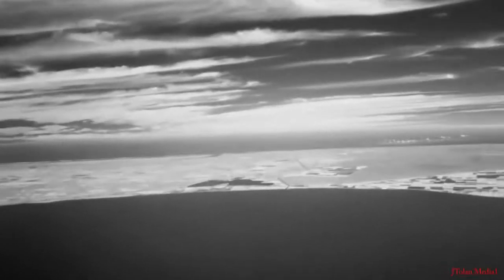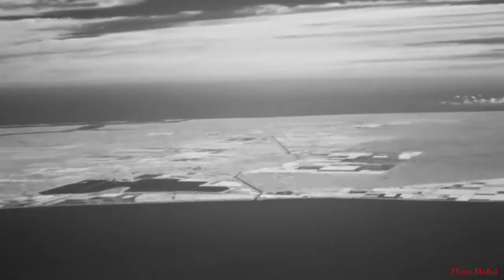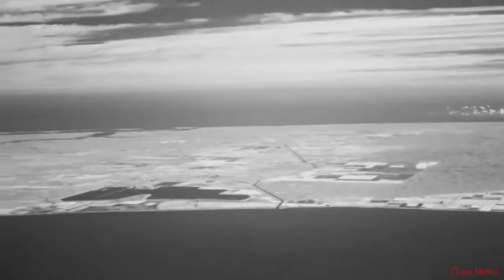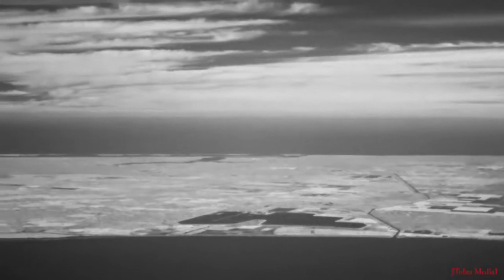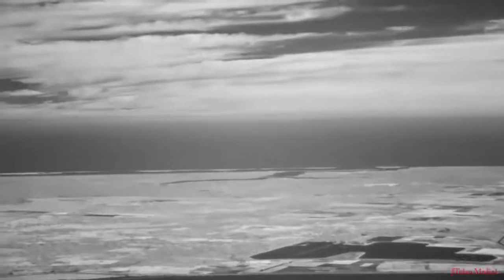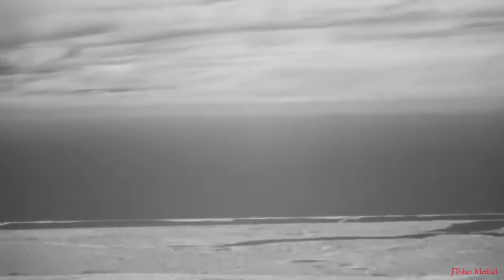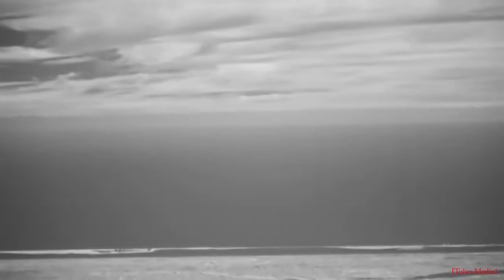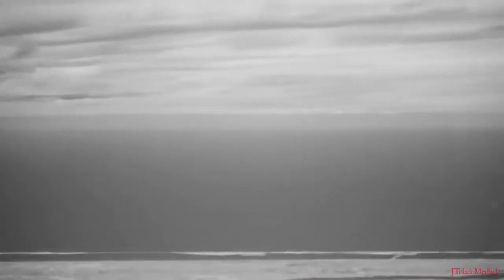Now I'm zooming out here hoping to see the Bahamas, which I've seen before, but they're a little bit to the right. So I'm not looking in the right direction. Look at that, we can see way out there. Just incredible. Wait until we get over the Gulf, folks. It's going to be just incredible seeing across Florida from the Gulf to the Atlantic Ocean.